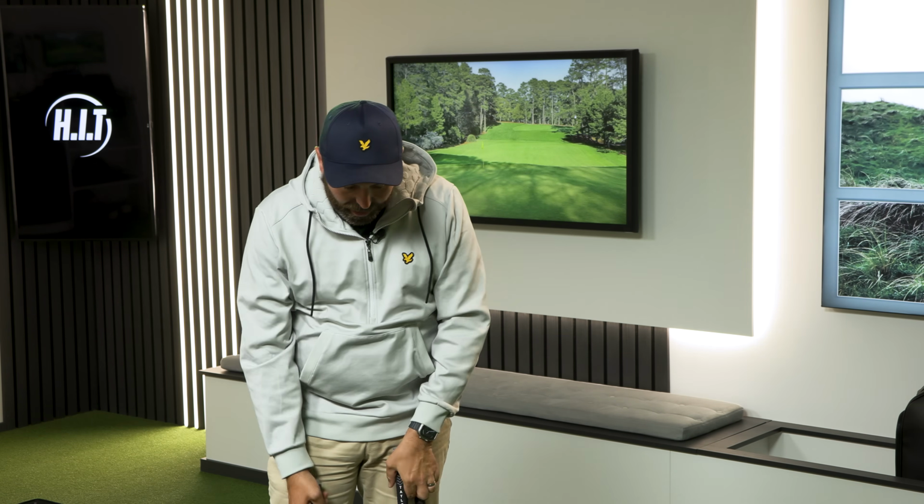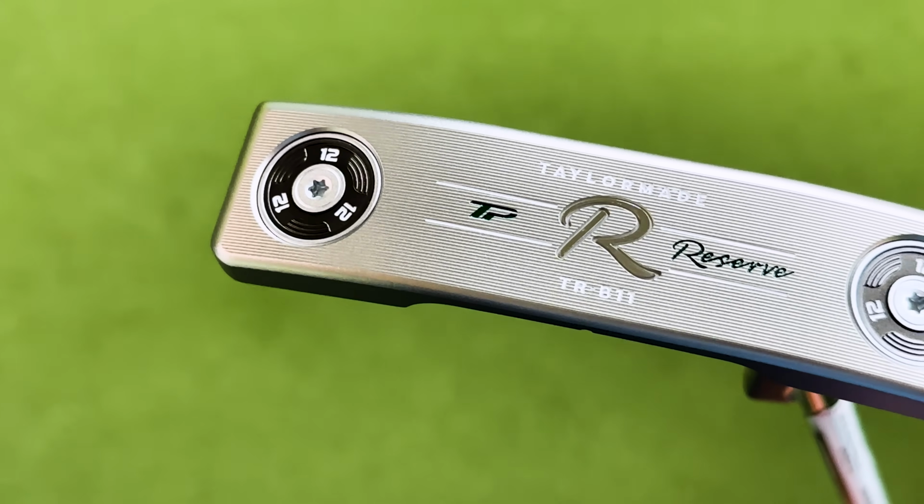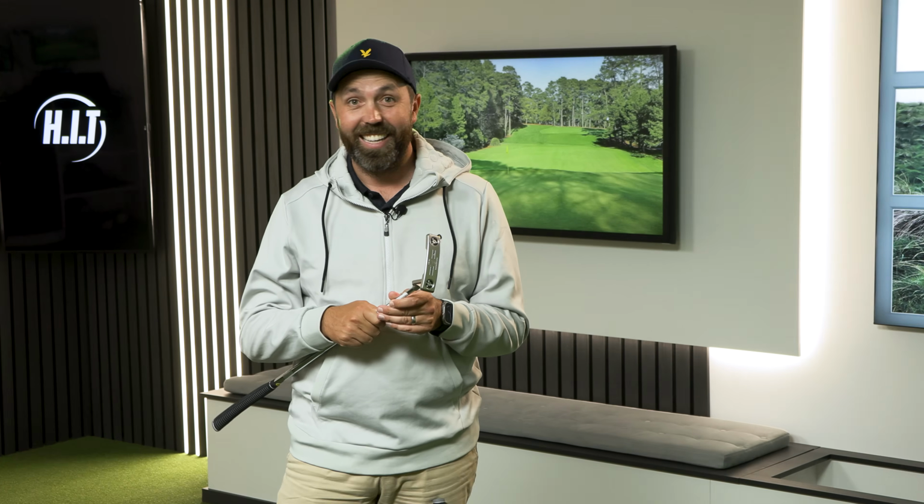So we've got that design, and then we've got another bladed design. This is the TR-B11. Terrible names, TaylorMade. Terrible. Like, these should be called something, you know, catchy. Like, who's going to remember the TaylorMade TP Reserve TR-B11?